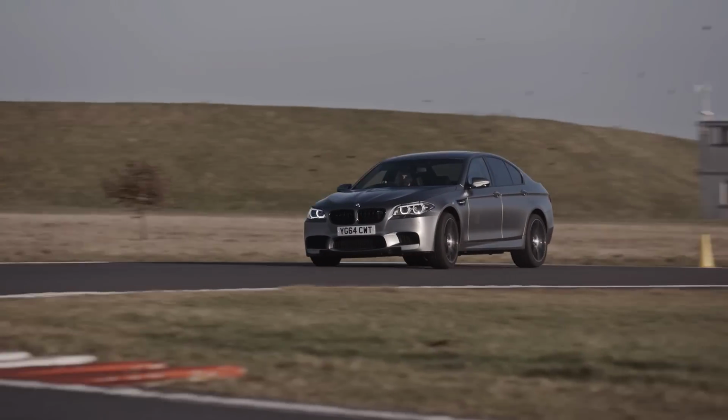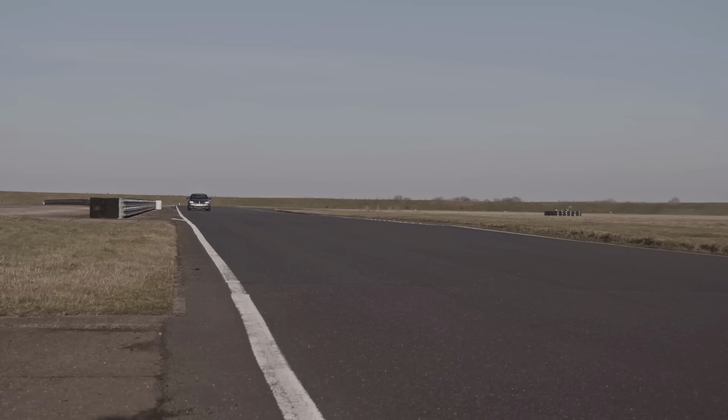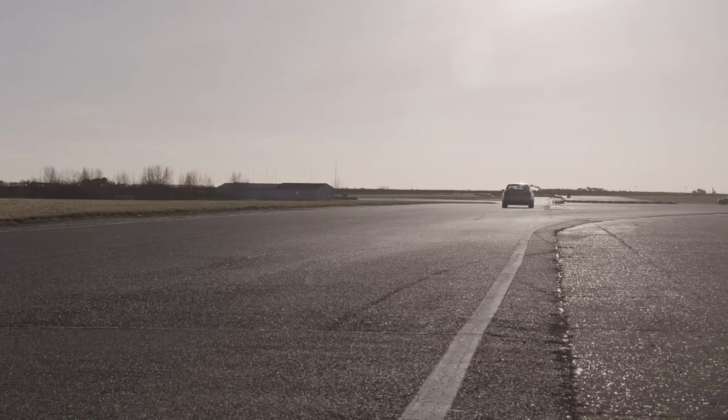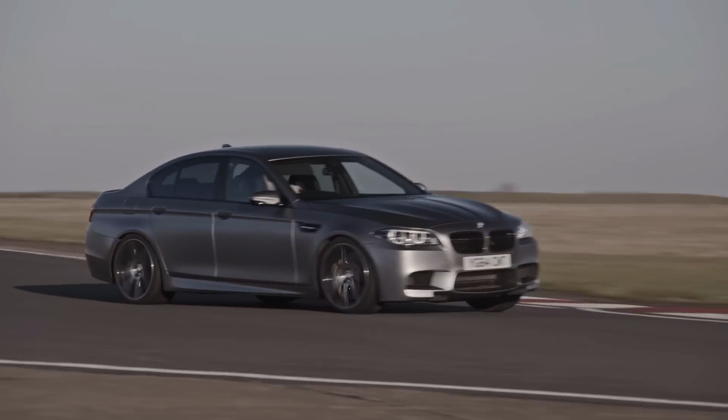We're starting off in the M5. First impressions, it's massive. I feel like a small child sat in here. Alcantara steering wheel. Nothing makes you want to drive fast more than an Alcantara steering wheel, so let's do just that. This is the Bedford Autodrome South Circuit. It's only 1.4 miles long, but it packs in everything.